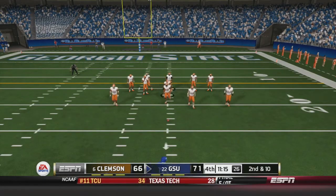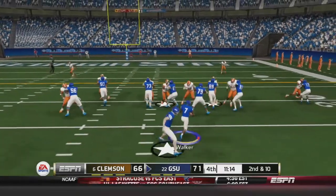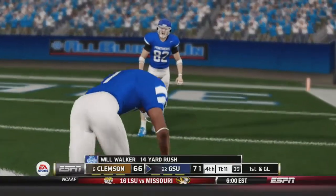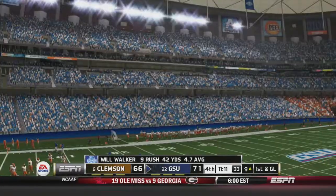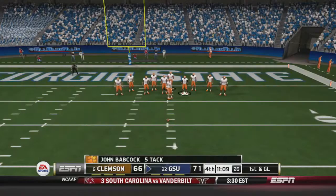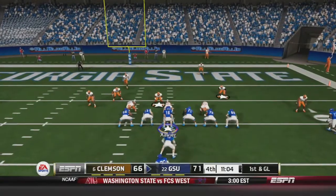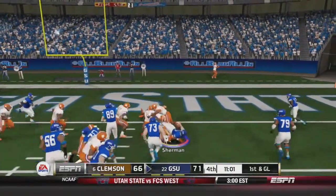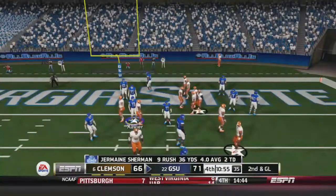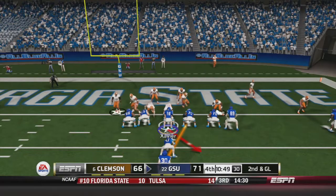This is the eighth play of this drive. Big play there, and now they're looking at first and goal. Georgia State for the first and goal and a golden opportunity to add to their lead. And they make the stop just outside the goal line. A short yardage defense here.